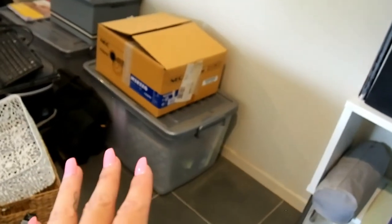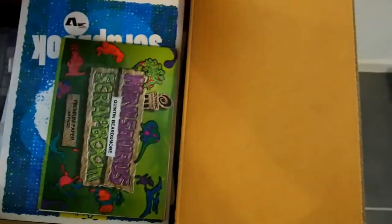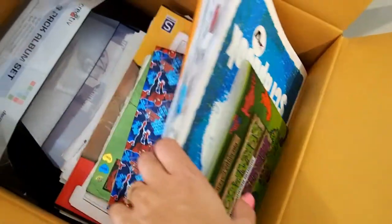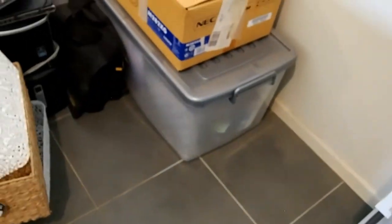But there are quite a few things in here, so I just had a bit of a look. It's basically my scrapbooking stuff and things that I might want to scrapbook. So a lot of the boys' old school books. So yeah, I'm not sure if there's anything in there that I can actually use for scrapbooking, so I need to go through it. Also in this bigger box, I noticed there's stamp albums, so stamp collecting.